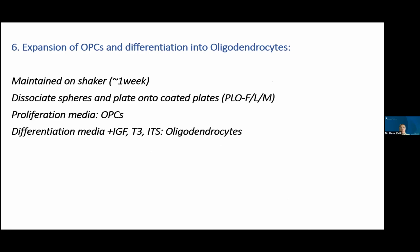And then once they are there for a week, you start dissociating them. Basically, you want to create a cell suspension and you coat them on plates. These can be 6-well plates or 24-well plates. And they're coated with poly-L-ornithine. And in our lab, we also coat them with fibronectin, laminin, and Matrigel.